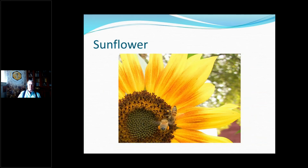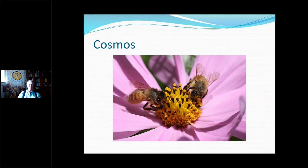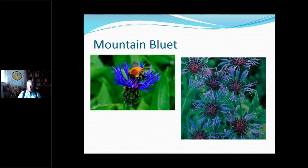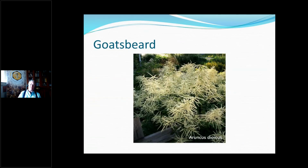Sunflower is a fantastic flower to be growing, an annual. You can put them in wherever you want to add a bit of color, and lots of different bees work on that. Cosmos, we got two bees working together there. Anise Hyssop, it's thought to be one of the best bee plants out there, and you can see I'm trying to focus on flowers that don't just attract honeybees, but attract lots of other pollinators, like this beautiful swallowtail. Mountain Bluet, great garden flower, very commonly available. Goatsbeard, this one I've counted over 10 species of bees foraging at the same time on it in our backyard.